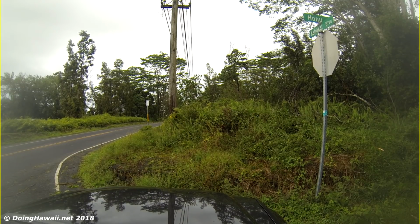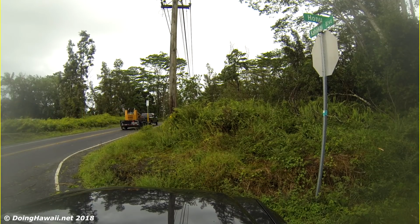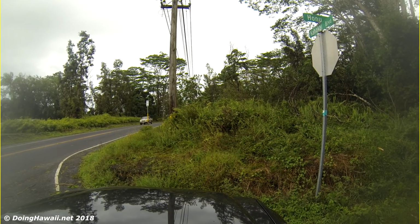Now the question is how long will that take? It could take months, it could take years, it could take decades. We have to remember the last major eruption in the lower East Rift Zone was the 1955 eruption and the 1960 follow-up eruption. And it's been 50 to 60 years, whatever it is, since we've seen anything like this in the lower East Rift Zone. So I would say that could be a good measuring stick to say that it could be somewhere in between now and then that we could expect something like this to happen again.